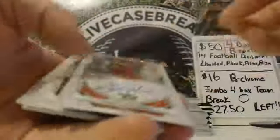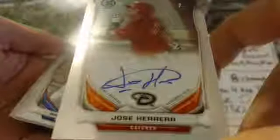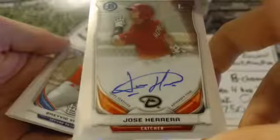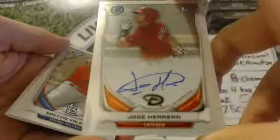There's a Tanaka mini. And Jose Herrera for the Diamondbacks auto. Arizona, Bruce G. There's your first auto of the break. Jose Herrera. More base.